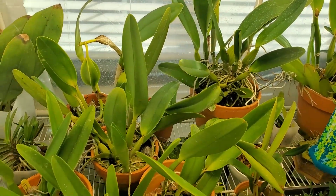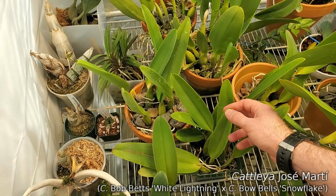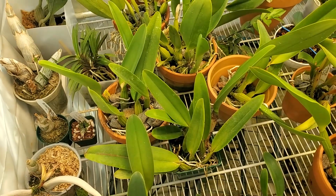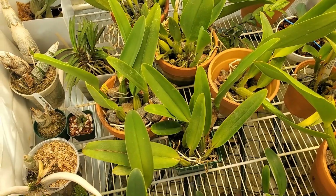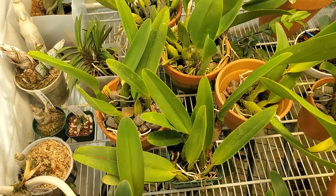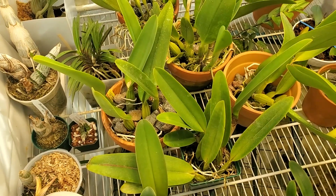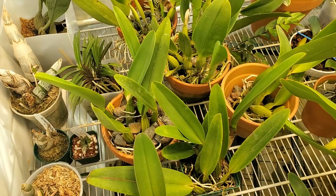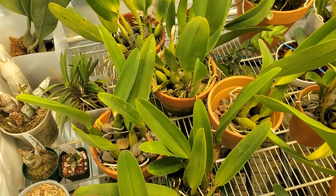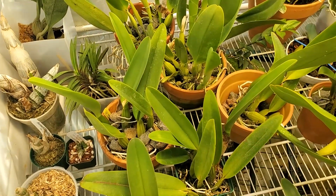Other Cattleyas, this is the Cattleya Jose Marti. I think I said last week or the week before I was going to split it up. I went ahead and did that yesterday. I just pulled it out of the pot and was able to pull it into 2 pieces. And I looked real carefully at the places where the plant came apart, and it looked good. I didn't see any weird discoloration or anything. It hasn't bloomed yet. This is a white Cattleya. It's supposed to be white, floofy, fragrant, beautiful. It was just getting so big I had to separate it.